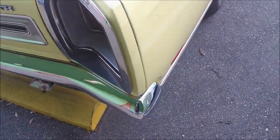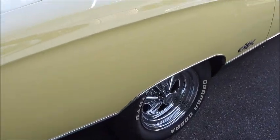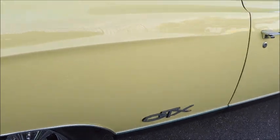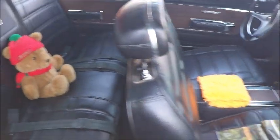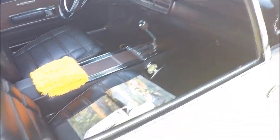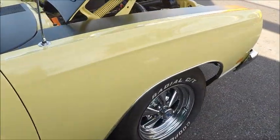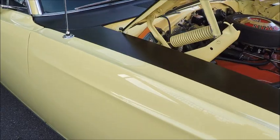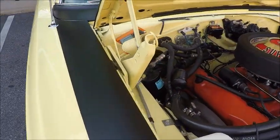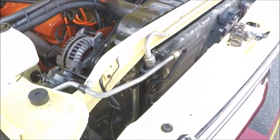I like the taillights on this car. It seemed to be designed just for it. Really fit in nicely. And that back window, of course, is the typical back window of the '68 through '70 Mopars. Very nice example. Aftermarket wheels. Very nice car.